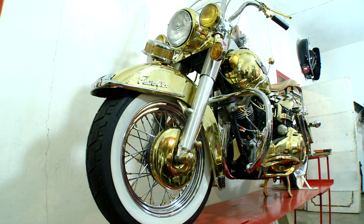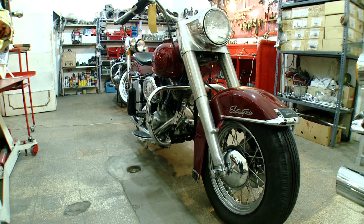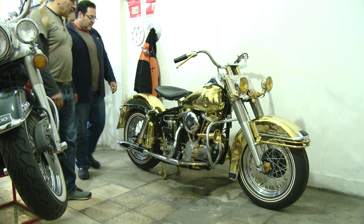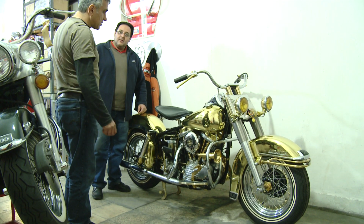But the story didn't end here. To me, visiting Yusef Shekarandaz and his underground collection was an experience of shock after shock, when in a few seconds I saw a classic Harley-Davidson assembly line right in front of my eyes.